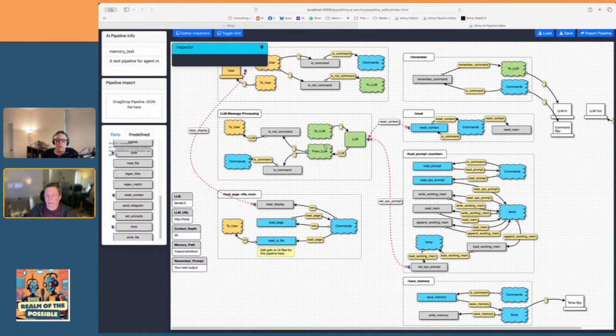It's not a structured API call like MCP. It's not callbacks coming back from an LLM that tell me I've got to go make a tool call. These things all just talk to each other with text. And in some cases, for instance, in this particular example, the LLM can actually talk to itself and say, hey, you know what? I need to remember this.